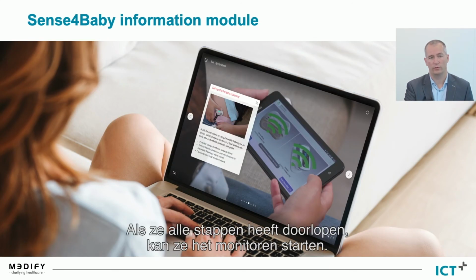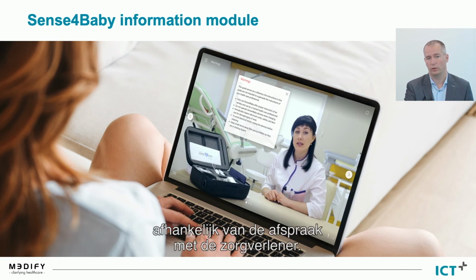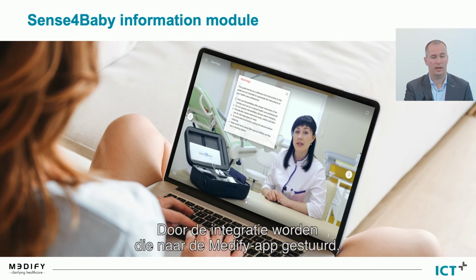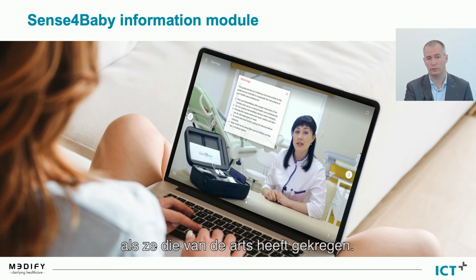And when she is done with all the steps, she can start the actual monitoring. When she does the monitoring, she needs to monitor for 30 to 40 minutes, depending on what was agreed with the caregiver. And when she's finished, she sends the results back to the hospital, and within the integration it's sent back into the Medify application. The doctor will receive all the information and also the information from another questionnaire, if the doctor wants her to fill that out.